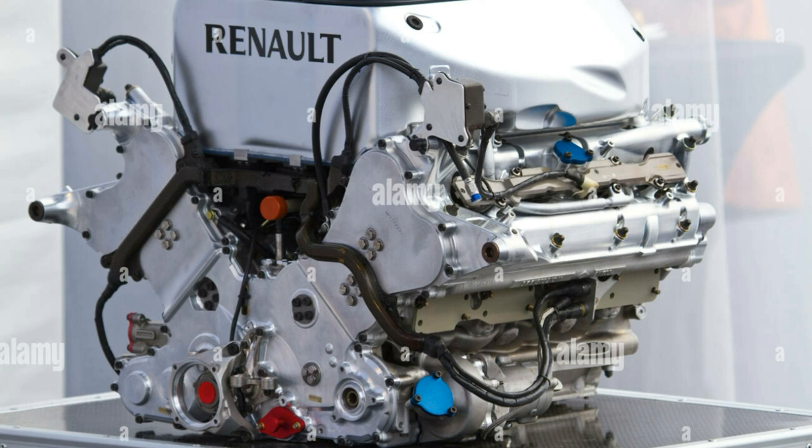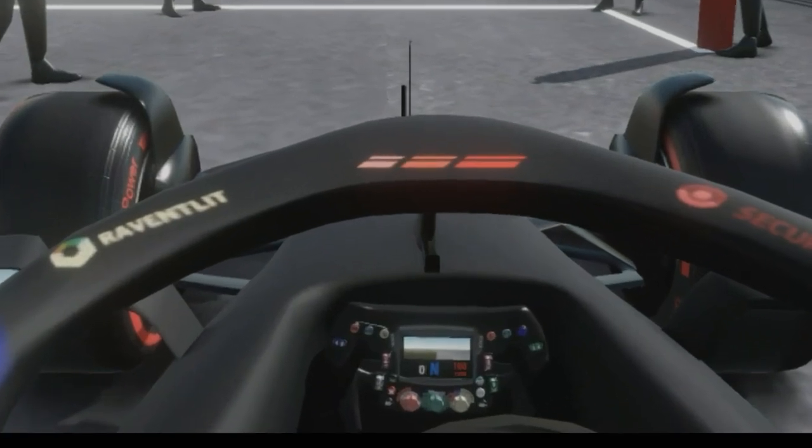Yes, also our car has a software update. Now the steering wheel display shows what's going on in the rear, you know, to get a better rear view.